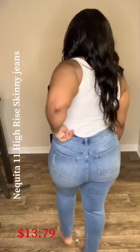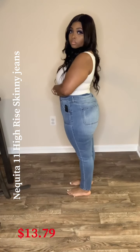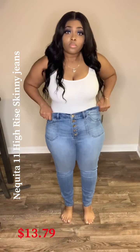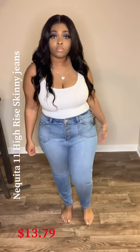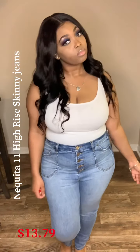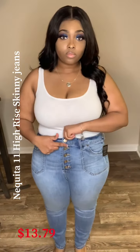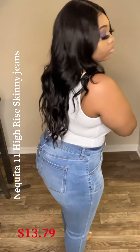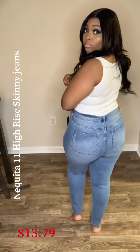These are going to be, this name is just making me laugh so hard. The Nikita 11s are the second high-rise skinny jeans, $13.79. These are a light wash. It comes with about 5 buttons. This is a size 13, y'all, but look how loose this is on my waist. I could have gone down like 2 sizes, honestly. But they're cute. Very short, actually, for what I am. I'm 5'1", 5'2", so if you're tall, you're definitely going to be flooding in these, but you can always roll up the ankles and do it with a cute little sneaker or something.